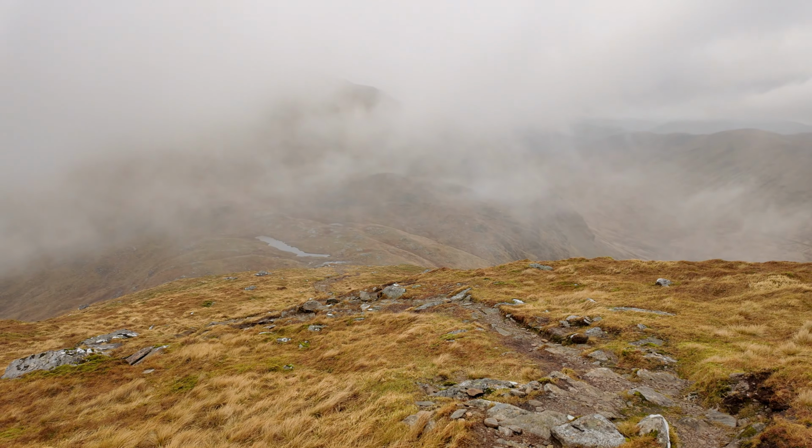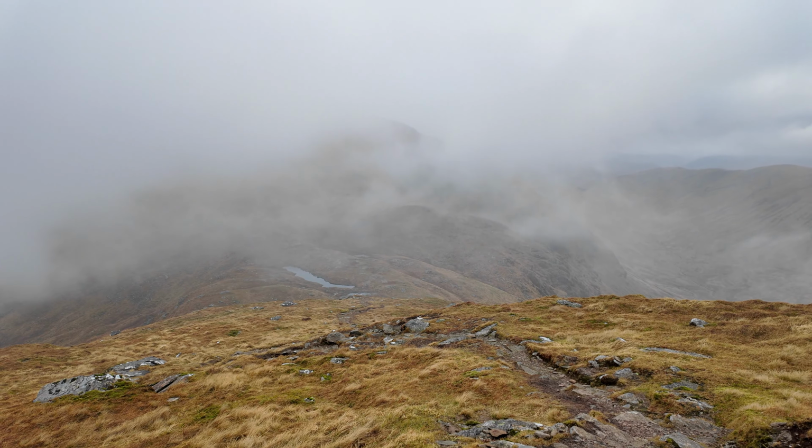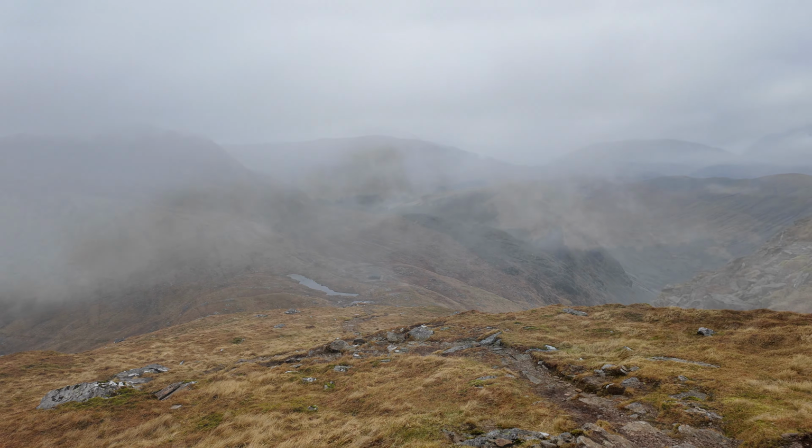It's in the clouds a bit. That's what they don't tell you about the Munros on a lot of these other channels, that you're going to spend 65% of your time in clouds.